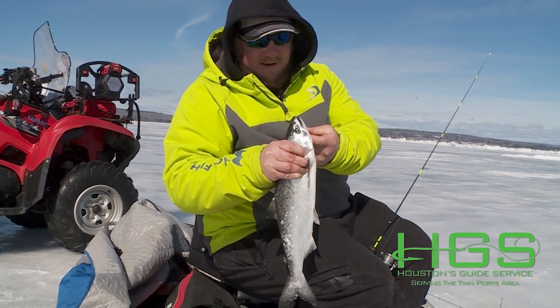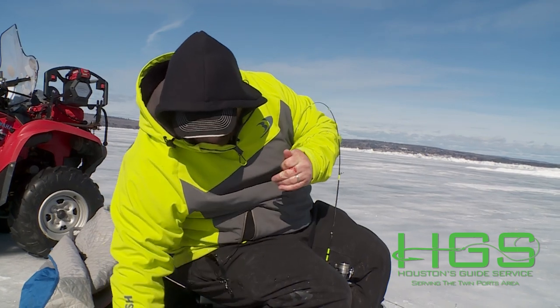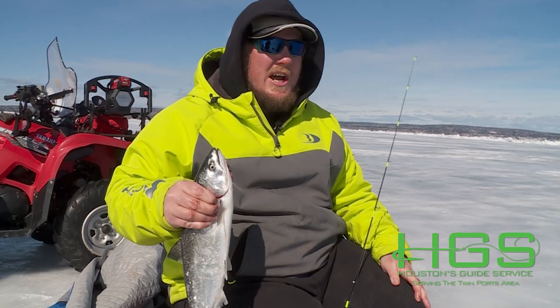Breaking the species barrier. Salmon, baby. First salmon we've caught all weekend. Tell you what. Yeah, beautiful silver, baby. It came out of nowhere. This thing shot up like a rocket.